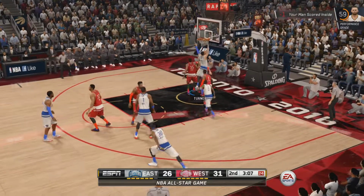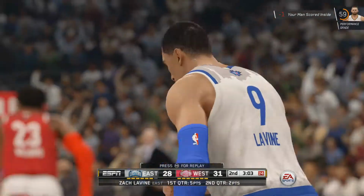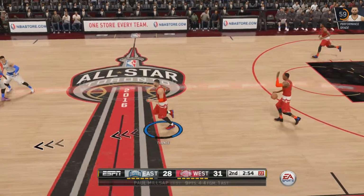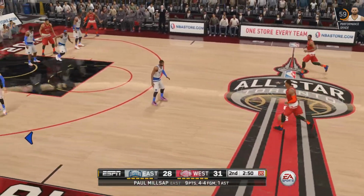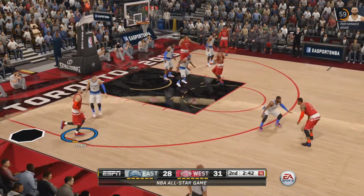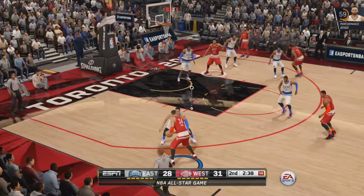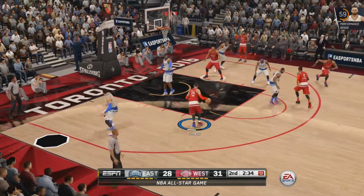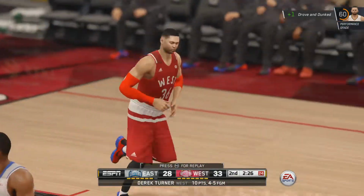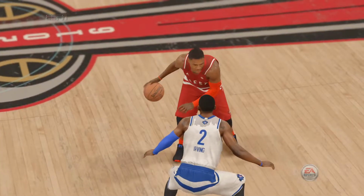Nice pass. Puts it down. A look at the athleticism, exploding up to finish with the hammer. Oh, a ferocious dunk. Oh, that's nice right there. The finish at the rim with the nice dunk.